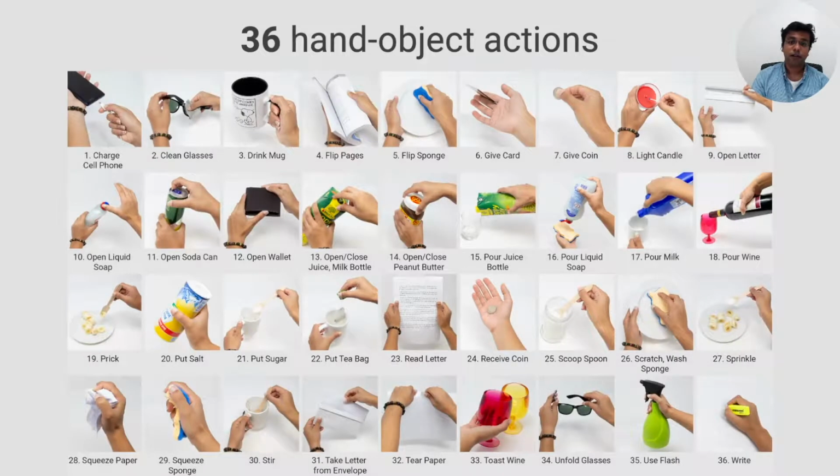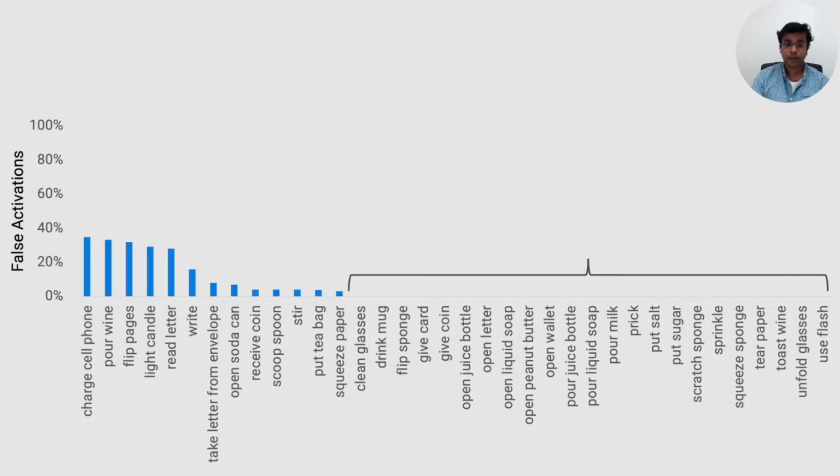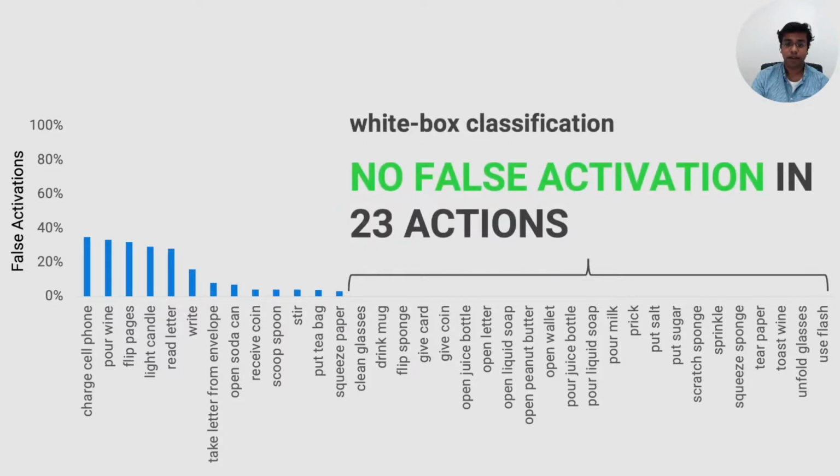We performed our concept validation with 36 everyday hand object actions, representing a diverse set such as pouring wine, reading a letter, writing, and many more. Through a simple thresholding technique, we found no false activation for 23 actions in the large data set of everyday hand object actions. We discussed the actions wherein false activations occurred in more detail in the paper. And later, we show a more sophisticated classifier that can eliminate false activation on such actions.